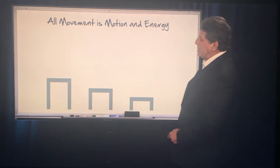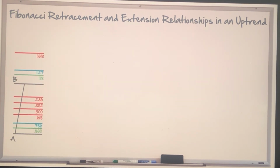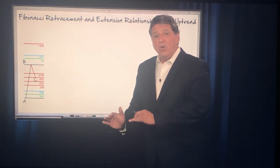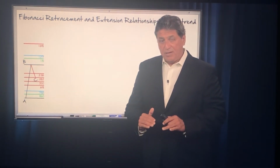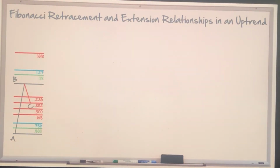So let's take a look at these Fibonaccis here. Now what we have here is an AB boundary, we have our Fibonaccis, and then we have the market come down and bounce at a 382. Now what did I say? A shallow retracement creates high energy. The market has a high probability of even going through the 1.618 by about 10%. Did you see how 10, 15%? It literally went through it.